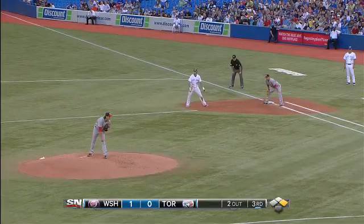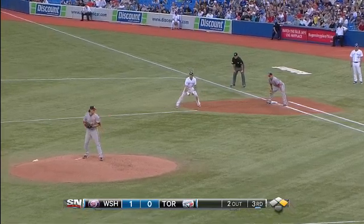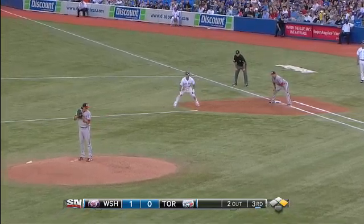Nationals lead it 1-0 on a Bryce Harper home run, and it was a no doubt majestic shot to right center.